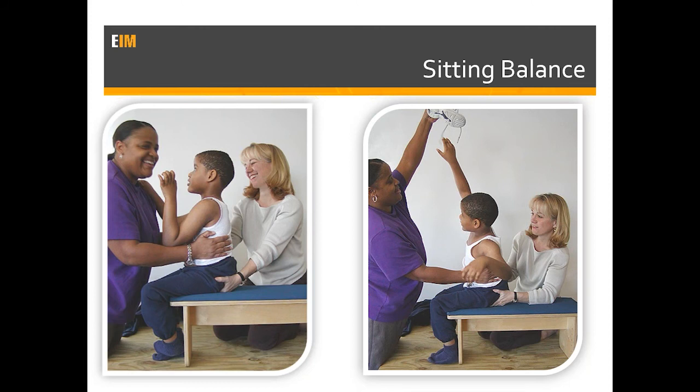Then we want to start looking at balance and functional balance. Because this is little Wyatt, he's got spina bifida. We'd love him to have a really nice symmetric position, posture, but we also know that we want him to be an independent manual wheelchair user, okay, most likely. So we start looking at that sitting balance, that functional balance. Okay, what does his trunk control, his upper limb control look like?